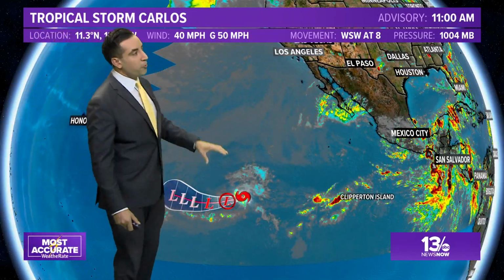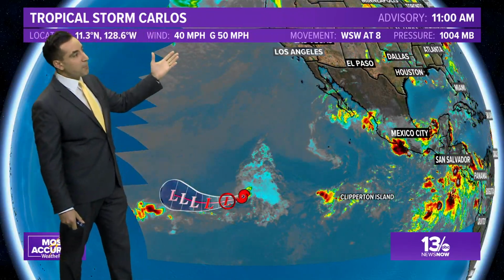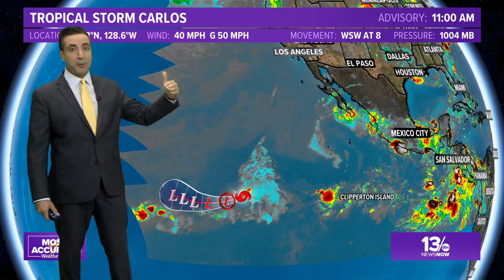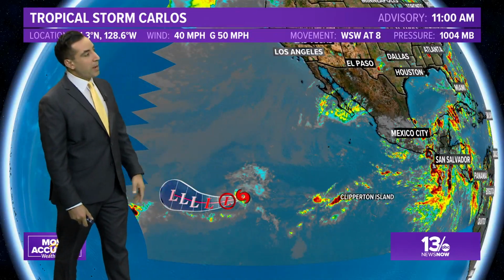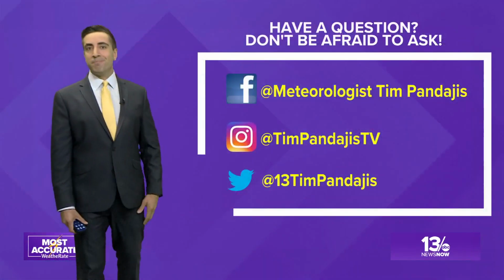All right, let's jump over to the Pacific as we wrap things up here. We've got Carlos, no threat to land at all, but it is a tropical storm. We've got winds of 40 miles an hour, very low grade tropical storm. You need 39 miles per hour or greater. We're at 40. It's going to meander off towards the west and eventually fall apart to nothing. So nothing to worry about there.